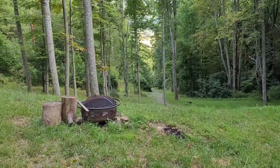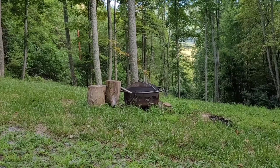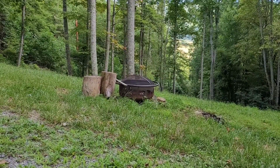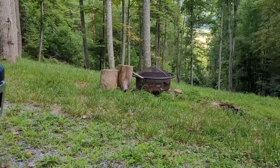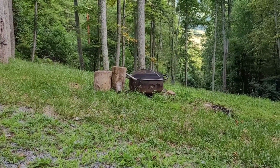Trying to hold the camera level, but you can see there's a slope there. If you're just fixing a fire and that's it, and you didn't care to sit down, it'd be perfectly fine. But you go to put lawn chairs there, and it's really difficult to find a couple spots where you don't feel like you're going to topple over, either forward or backward, depending where you've got yourself sitting.